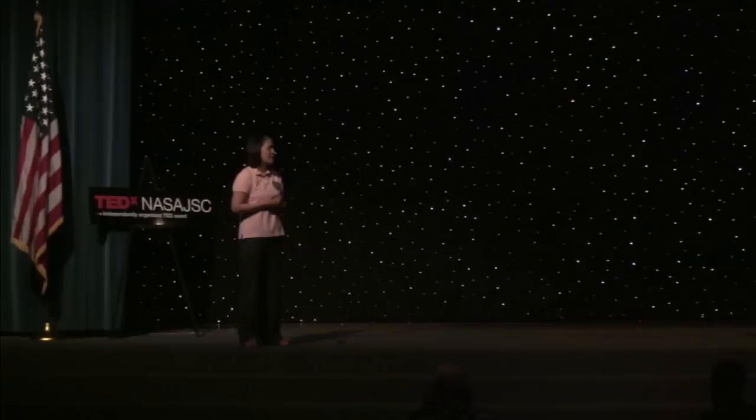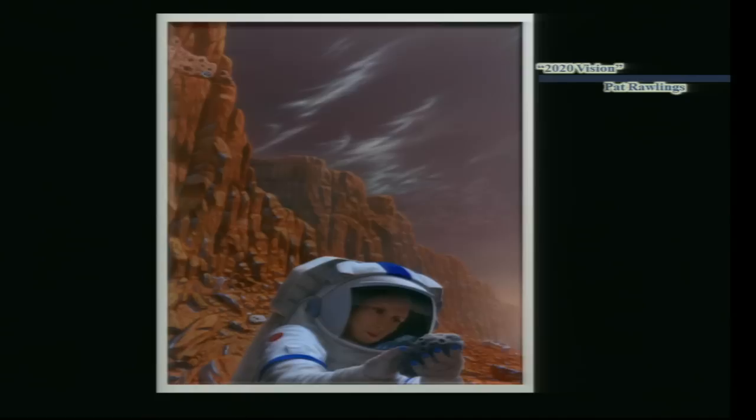This is my favorite picture, painted by the famous space artist Pat Rawlings, titled 2020 Vision. I have the same copy, a poster-size image, back in my house. I'm staring at this image and thinking, 8 years from now, am I on Mars doing the same thing? I don't think so. But back in the laboratory, I can do the same thing and be ready for this mission sometime in the future. And in 2025, NASA is sending people to an asteroid to bring back samples from there, and we are ready to analyze those samples. Thank you very much.